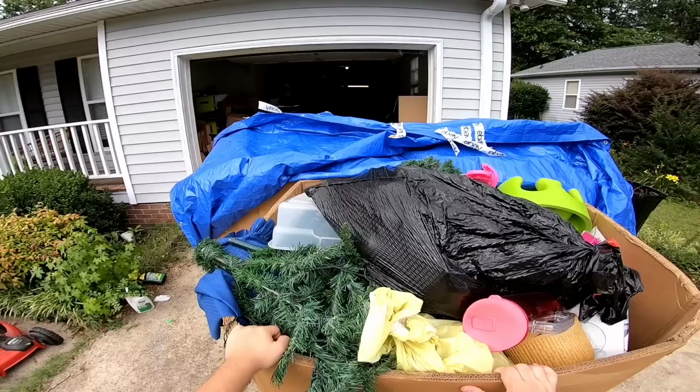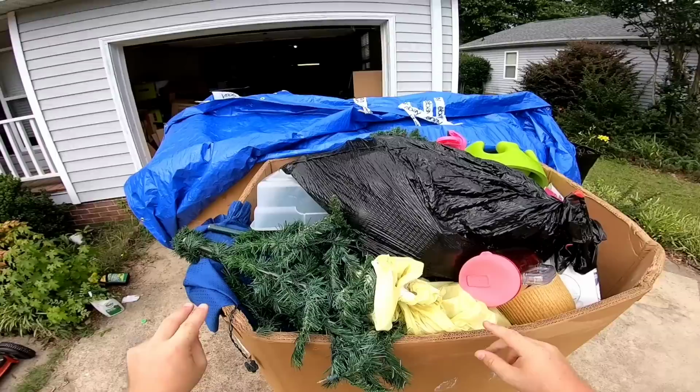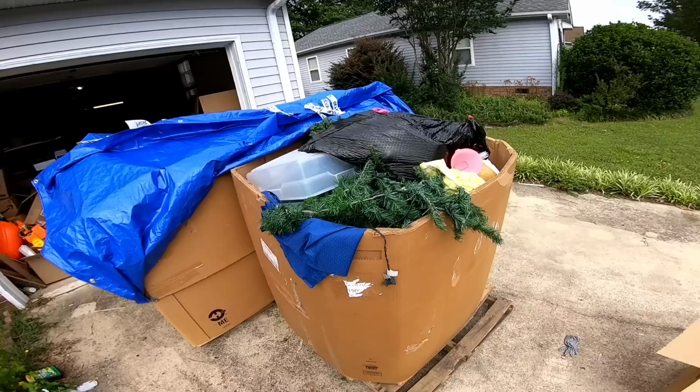So I did spend $50 on each pallet, so 150 bucks plus 160 for the truck. So I'm all in $310. Once I return these boxes and the pallets to Goodwill, they'll give me 30 bucks back, 10 bucks each. So I'll be all in $280 total. So just keep that in mind as we go through these pallets.